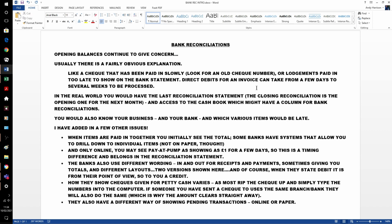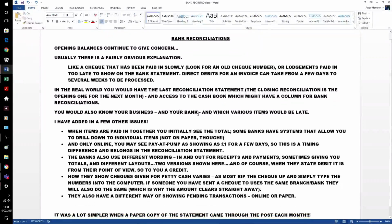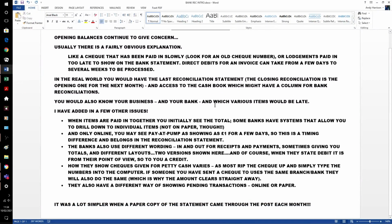So it's easy to do with them in the reconciliation statement at the end of the month, although it's an annoyingly big list, not the 1 or 2 you'll see in an AAT exam, but at the start of the month it was really infuriating. In the real world, you've got the last reconciliation statement that would show it. Closing is the opening for next month, and in your cash book, if it's on a spreadsheet, it's very easy to tick the fact that it's been reconciled with the bank. You also know your business and your bank, so I got used to the 6 weeks for the brewery ones and having 6 or 7 outstanding at the end of every month and the start of the following month.